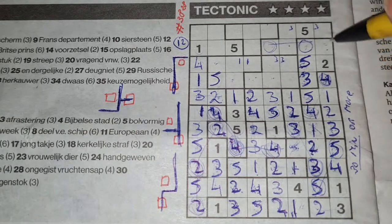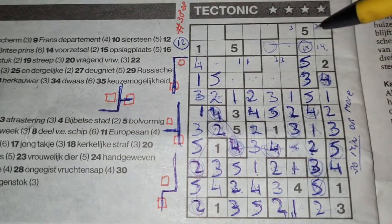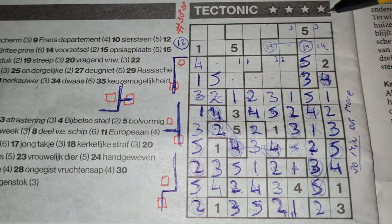2 numbers left in this area. For numbers 1 and 4. Let me mark those, a 1 and a 4. This box is connected with that box. Should be so 1 and a 4. Okay. Alright.